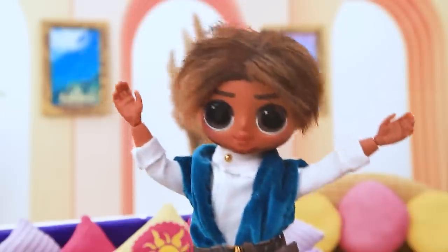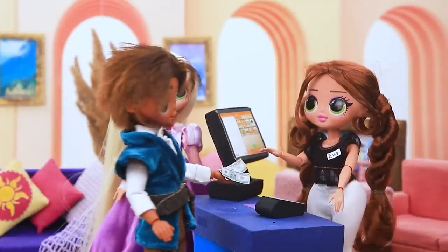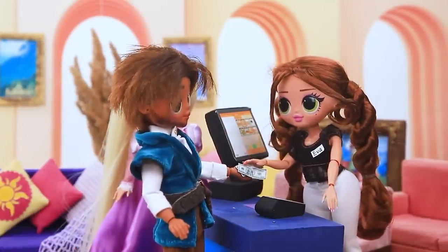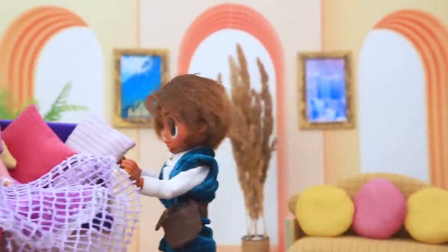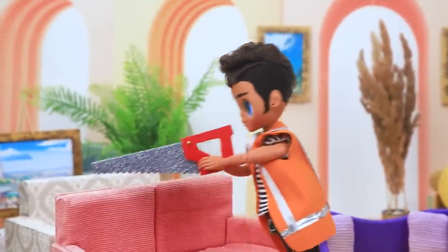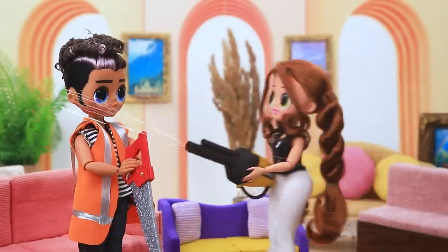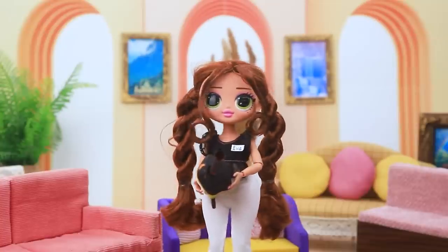I was worried. This sofa is ruined. You have to buy it. Flynn and Rapunzel are not upset. They love this model. He got the couch and his wife. Sawing sofas is so much fun. I'll cut everything from now on. The employee didn't hesitate. Uh-oh. We need to get rid of this right now.